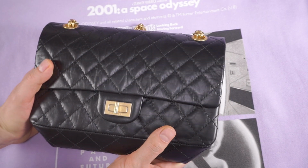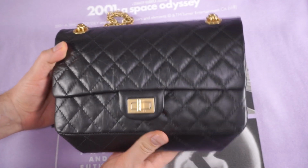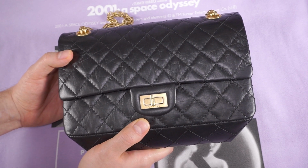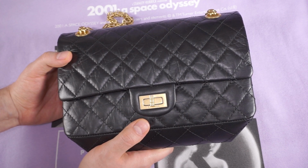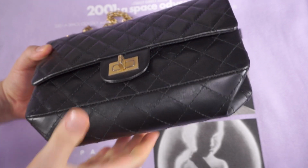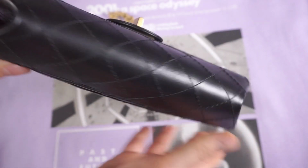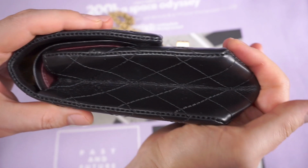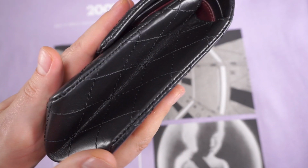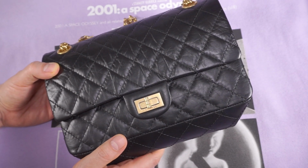He was fascinated by that fold and decided, when reproducing the bag and calling it the reissue 2.55, to bring it out folded. So this is an extra step that the artisans, the ladies and gentlemen who work in the Chanel ateliers, have to go one step further in folding the leather to create this fold almost like an envelope, which is very elegant. No other bag in the world does this. It keeps the bag also closer to your body when you're wearing it.